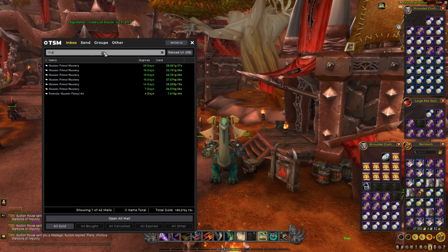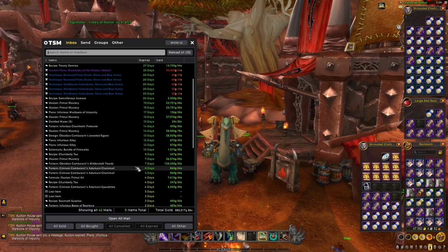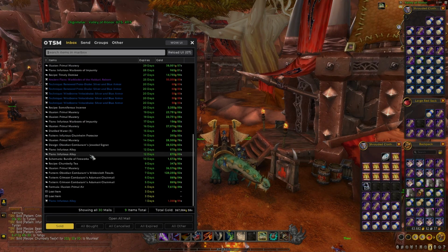I have some of these illusions for primal mastery. These are always great. And then I was able to flip some of these patterns and plans from PvP. I was able to actually make a little bit of profit on that. But overall, I don't really have anything crazy. So this is the first character. So let me take everything on this one and then let's move to the next one.